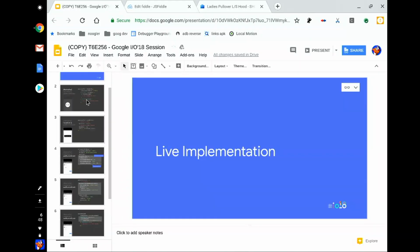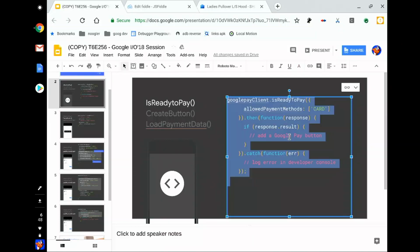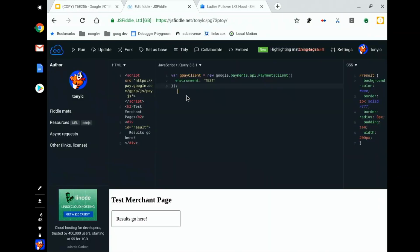isReadyToPay returns a simple Boolean that tells you whether the user is on a supported browser or not. So I'm going to print out the response of isReadyToPay. Response.result. I'm going to update the site.